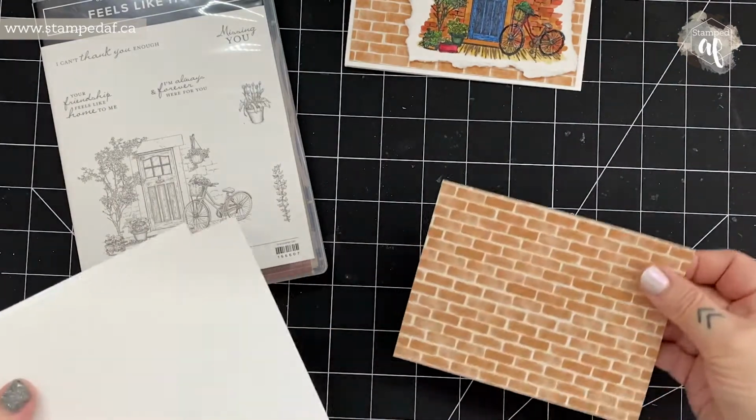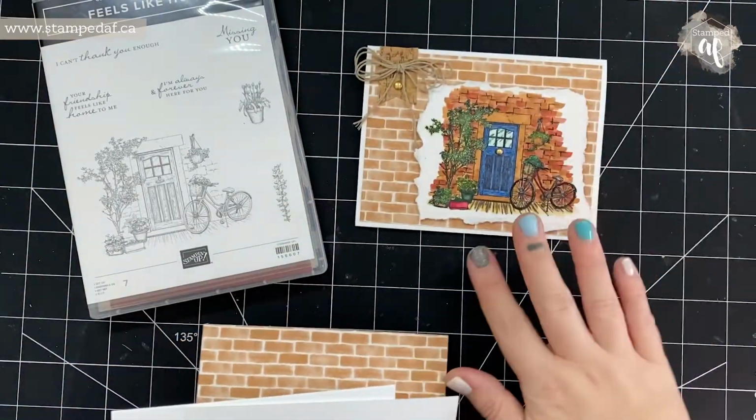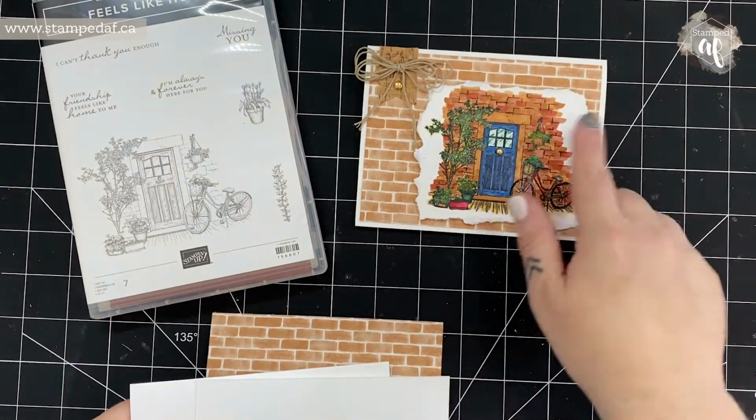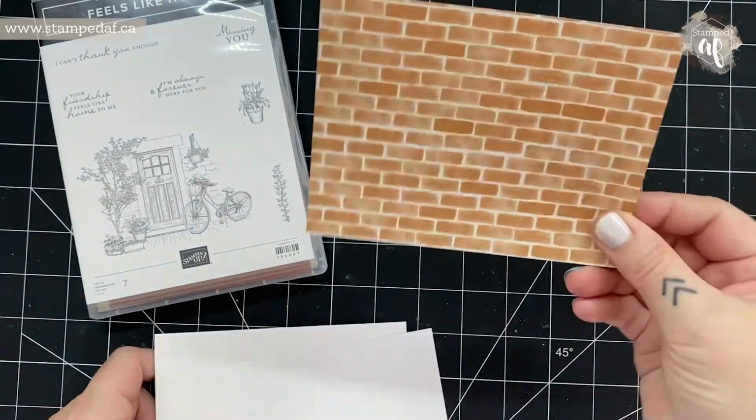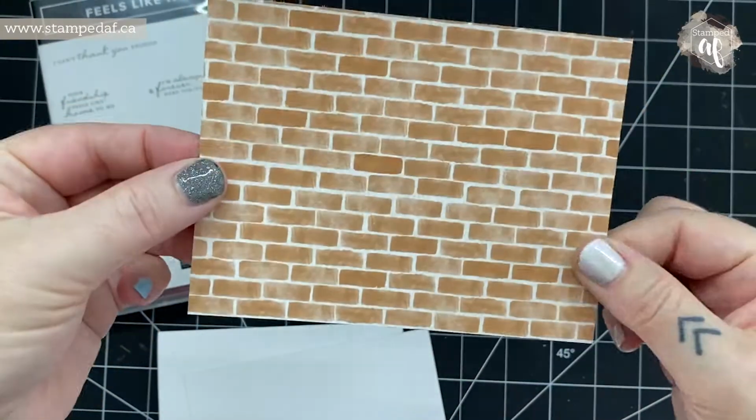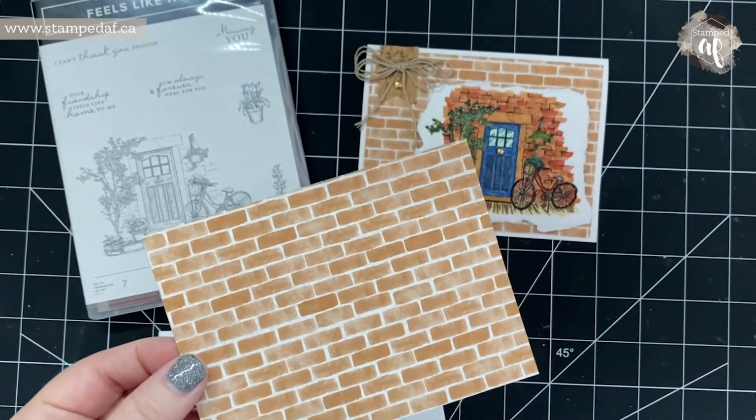Okay, so without further ado, we are going to make this. It's a very simple card. It's coloring, and that is the most effort. So we need a piece of the Bloom Where You're Planted DSP. You can see that this is the brick pattern.